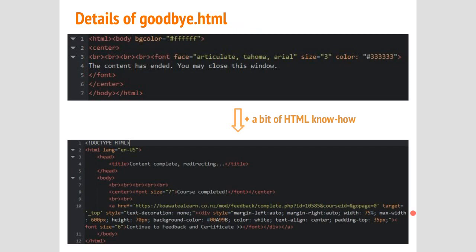So this is what it looks like in the back end for those of you who don't mind looking at a little bit of HTML, because that's all this is, some HTML and some inline styling. The original one is at the top, and all it says is the content has ended, you may close this window, and it's got absolutely nothing else. I did a little bit of tweaking, and our ones now look like what is in the bottom of that screen. So the link goes directly to the feedback answer questions page.